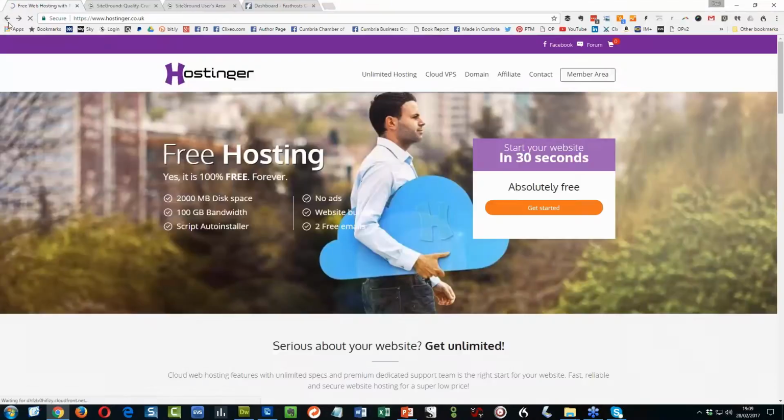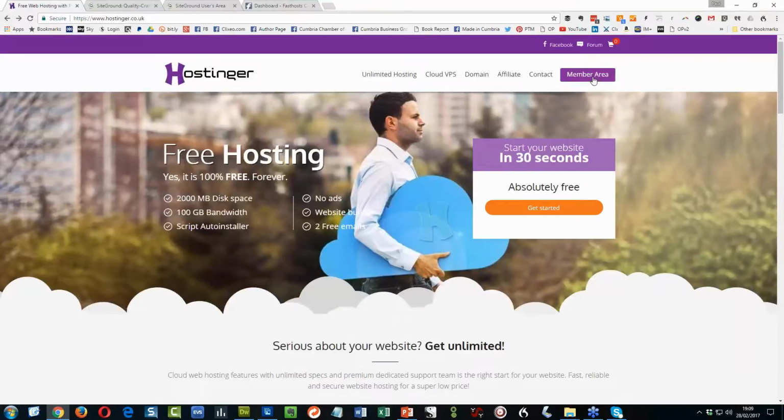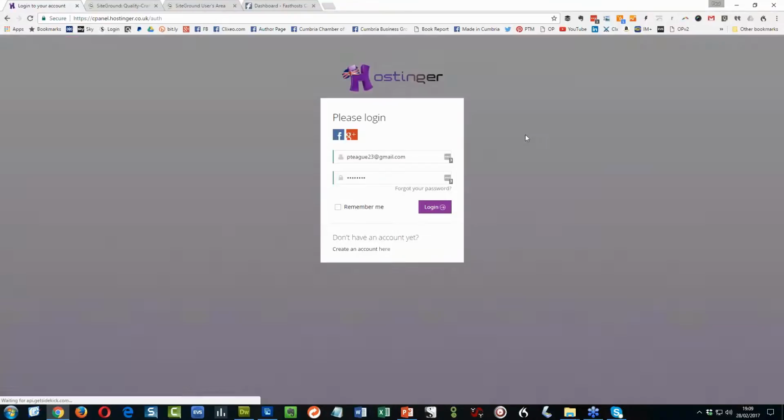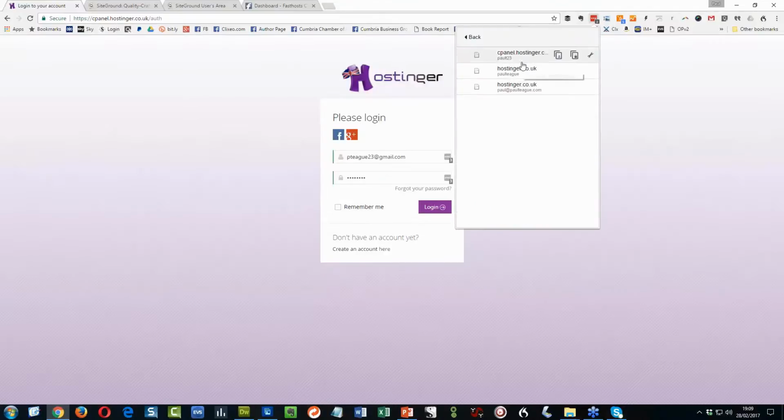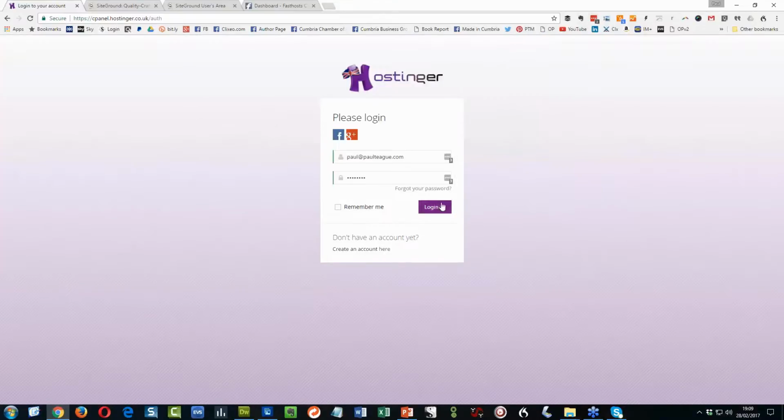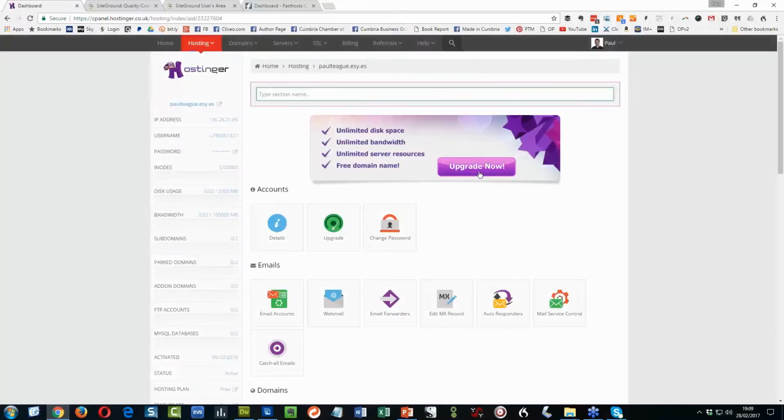Okay, so let me log into my account. If I go to my member area here, I need to make sure I log in with the correct account. Incidentally, if you see me logging in this evening without having to remember my passwords, I'm using a free tool called LastPass, LastPass.com. They bill it as the last password you'll ever have to remember, and it certainly is that. So when you see me not having to struggle for passwords, that's what's going on just there.